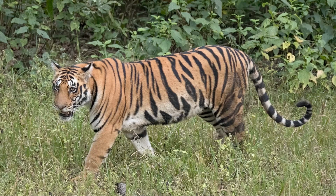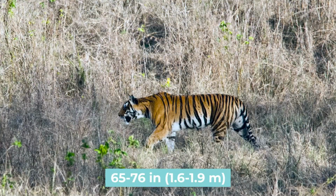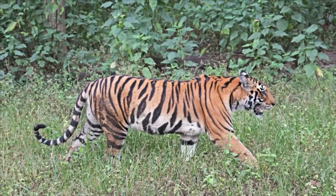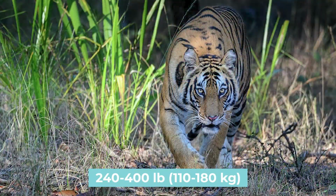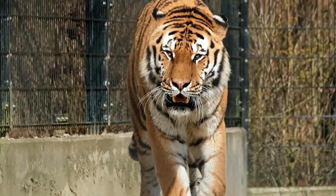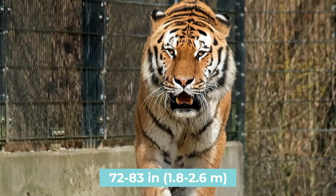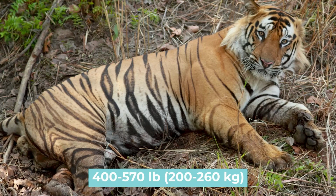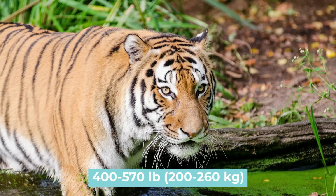The body length without a tail of the Bengal females is anywhere from 65 to 76 inches, from 1.6 to 1.9 meters. And they weigh from 240 to 400 pounds, from 110 to 180 kilograms. The males are much bigger, with a body length ranging from 72 to 83 inches, from 1.8 meters to 2.6 meters, and a weight from 400 to 570 pounds, from 200 to 260 kilograms.